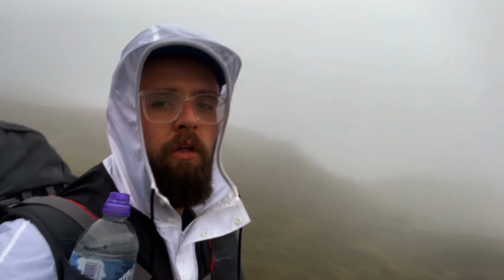We're nearly at the summit of Red Screes. I'd love to show you some epic views, but we're all clagged out, as you can see.